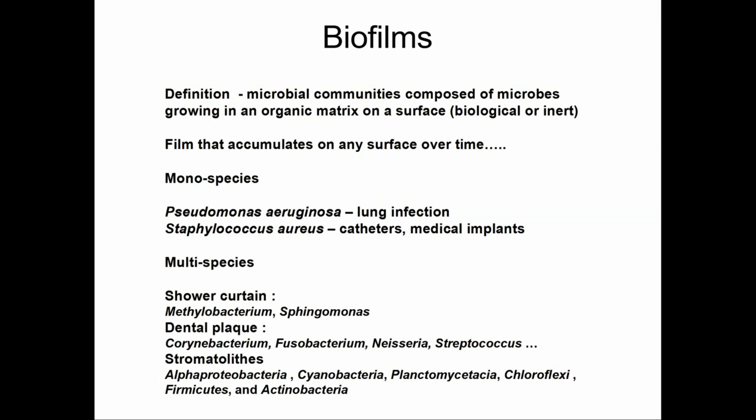Now, most biofilms out in a natural environment are composed of several species of bacteria, or sometimes bacteria and fungi as well. If you've got this kind of grey film on your shower curtain at home, you have to keep cleaning it off, but it always comes back. That will be Sphingomonas and Methylobacterium forming a biofilm. Dental plaque that your dentist scrapes off your teeth is a biofilm too: several species of bacteria all growing together in a kind of quasi-mineralized substance. And stromatolites, these assemblies of photosynthetic bacteria that grow in mats, will have not just one species of bacterium, but several growing in this biofilm.